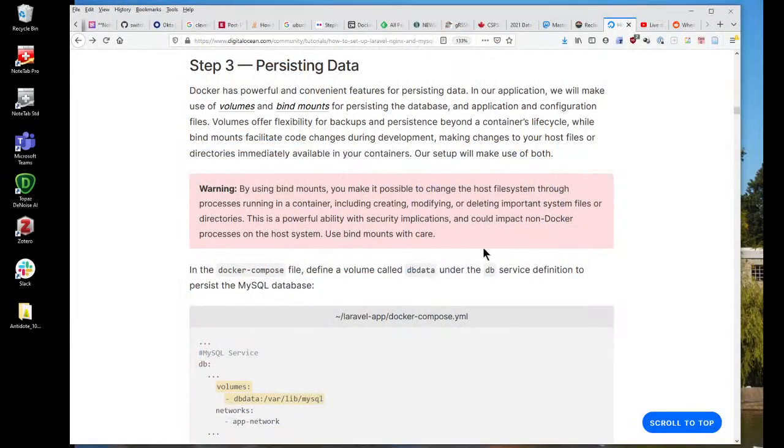The bind mount is, instead of saving it in some obscure file, we tell it where we want it to save it, so that I could make a change in my local directory, and because it's bound to the Docker directory, that change is reflected inside my Docker image. So I understand. Could be wrong. Probably not that wrong, but could be wrong. All right, back to it.